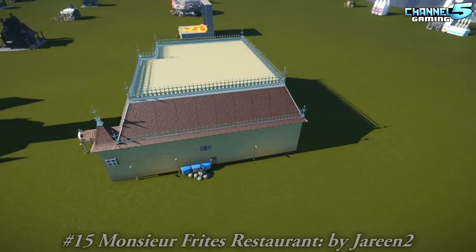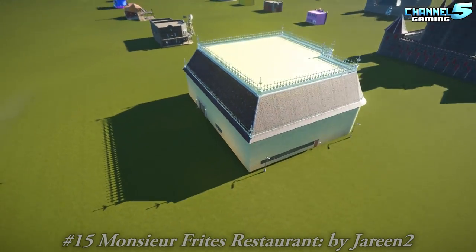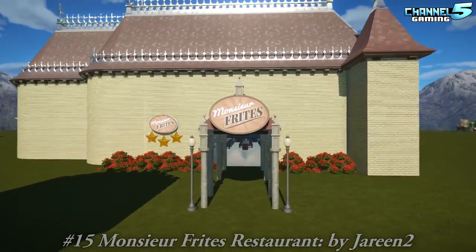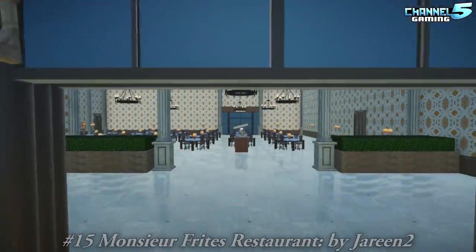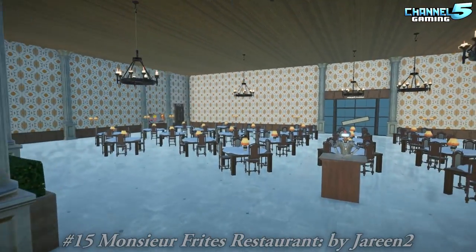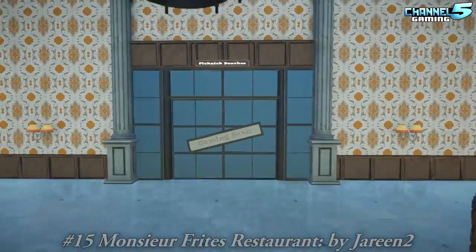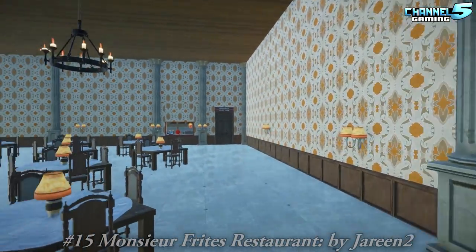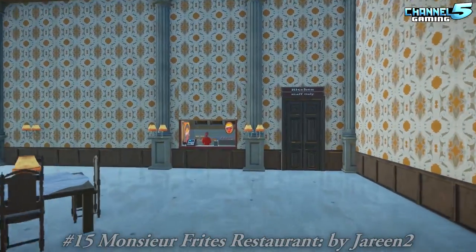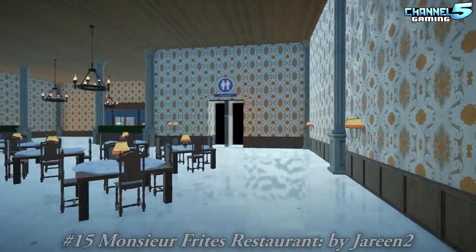Alrighty, this is the Monsieur Frites Restaurant. This is a big one. I love these interactive buildings with the interiors, guys. These are cool. So let's go on in and see what's in here. Love the wallpaper. Little lamps, seating area. Little hostess. Coming soon, picnic benches. Ah, yes, the next update. We'll be able to make outside with picnic benches. Kitchen staff. Little depressed guy making french fries.